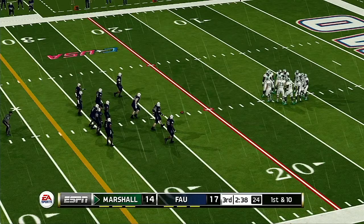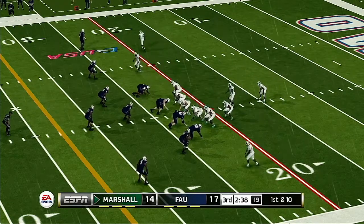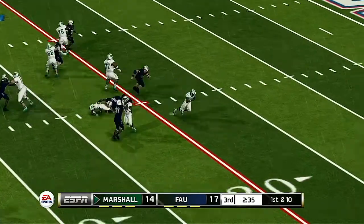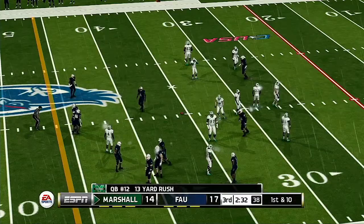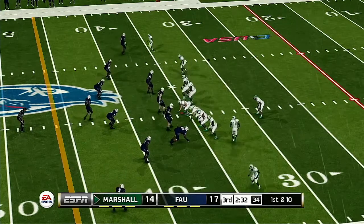Their last drive ended with an interception. We're about to find out what the defense can do this time. So much in football is about how you respond to adversity. Moving forward after a turnover is a perfect example of that. There's a very impressive open field tackle. That makes it first and 10.